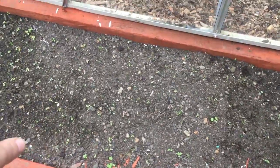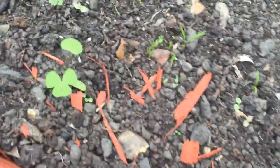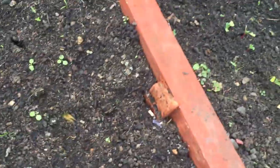And I did three rows of carrots in there. One or two of them are coming up, but as they come up they're getting eaten by the slugs, so I do have a slug problem here. So it was only an experiment, it's fine. So let's see what else we've got.